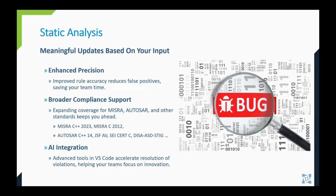We've also expanded our support for modern coding standards like MISRA, AUTOSAR C++14, CERT, and many of the others. These standards evolve, so staying ahead ensures your projects are always compliant and competitive. Finally, by integrating AI augmented remediation capabilities, we're equipping your teams with intelligent suggestions to resolve violations more efficiently. This means less manual effort, so more productivity, and we get to have Ricardo show this in action. So we'll do this at the end of the demo again.